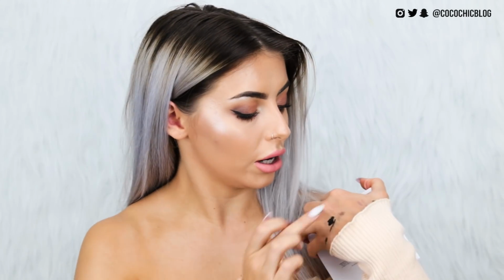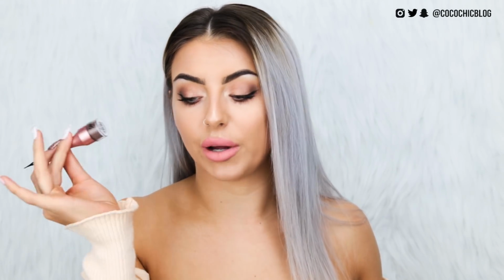I adore the liquid lipstick, very similar to the NYX ones, which are some of my favorite. I love this highlighter palette. I still cannot get over that this is an Asda highlight. It's honestly better than some of my more high-end highlights. It's just so insane. Love this little brow pomade as well. I think this is like £3 or something, so probably one of the cheapest pomades I've come across. It's really good. And overall, I'm just really impressed with everything.